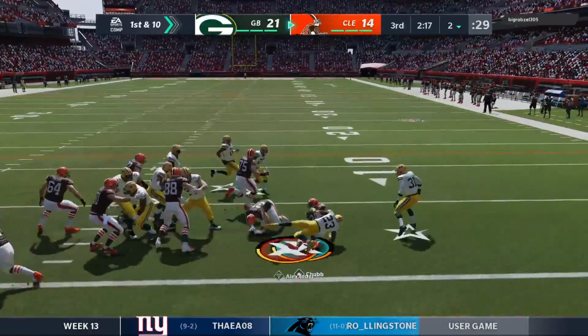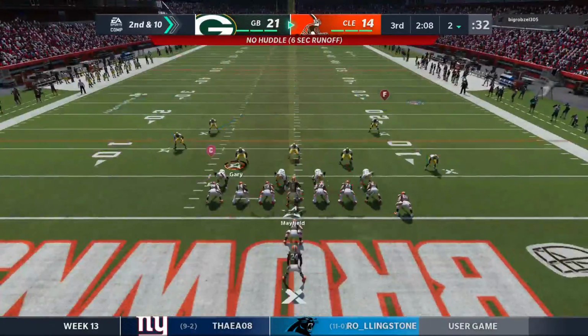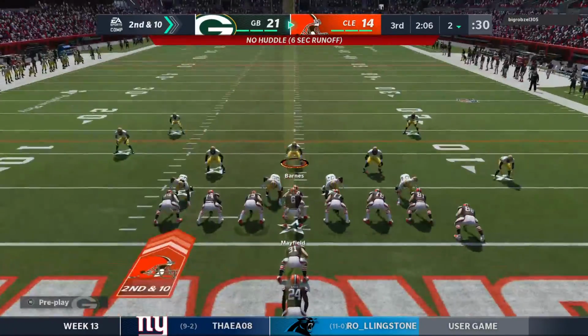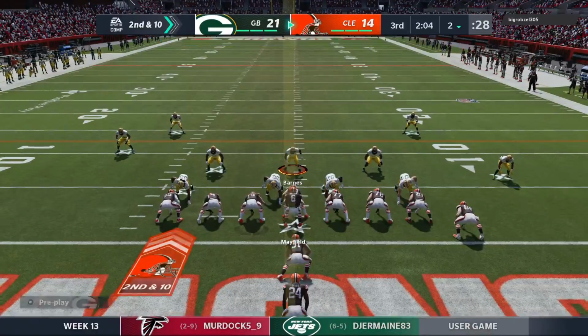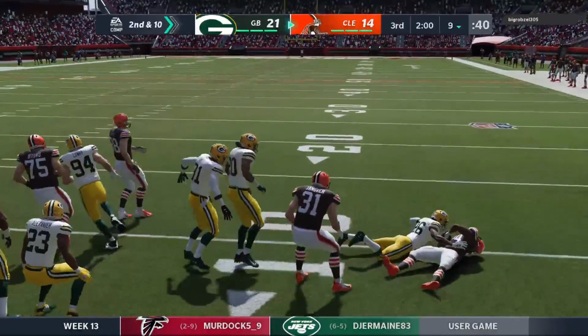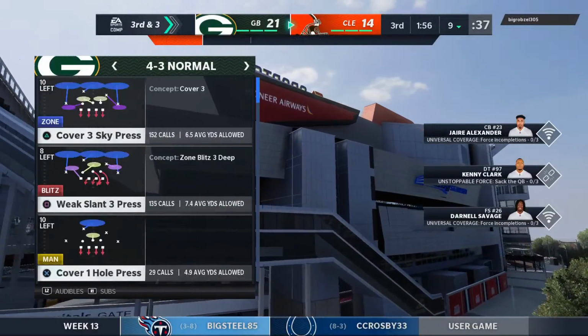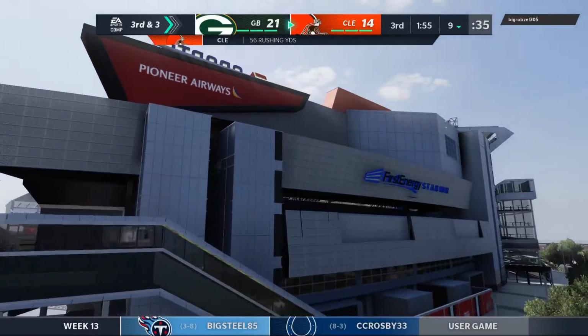Here's Nick Chubb as they try to fire up this run game. And he was very fortunate there to get out of his end zone. He maybe got back to the 2-yard line. No gain on the play. They run it again with Chubb. And he'll find a little space. He gets us up near the 10. They get 7 out of that, so they're left with a 3rd and 3.